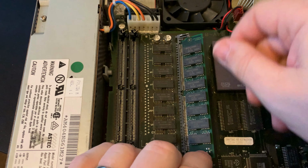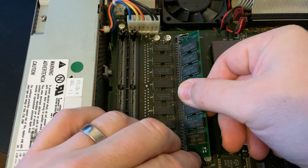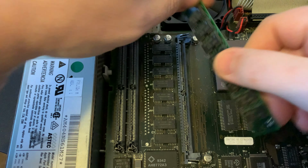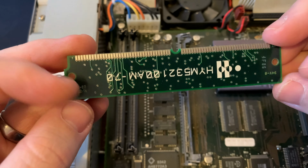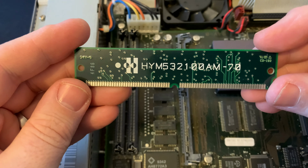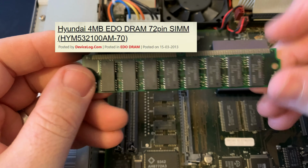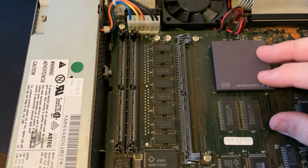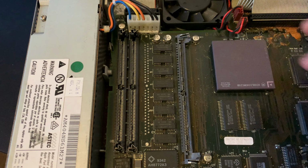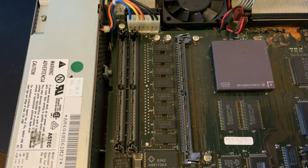There's 4 MB of RAM soldered to the mainboard as standard, but let's check to see how much extra RAM is installed and also that the RAM stick is undamaged. This HYM532100AM-70 is a Hyundai 4 MB stick, giving this machine 8 meg total memory. The 68LC040 processor looks untouched from this side, and the power connectors seem good too, although of course we still need to look under the board.